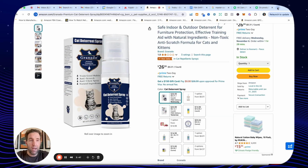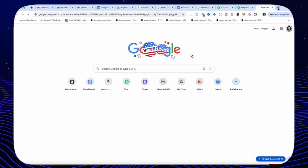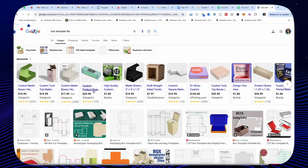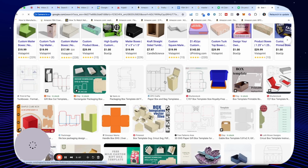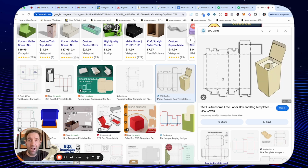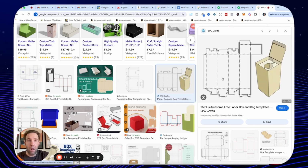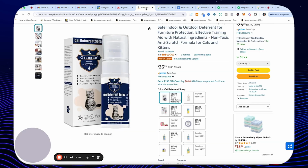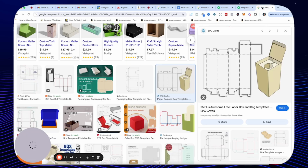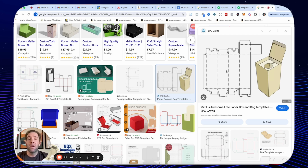Let me see if I can pull open an example. Box template file, just so you can see what that looks like. It's basically, guys, just the box laid out flat. Yeah, it's this right here. So it's going to help the designer. It's what's needed for the designer to design each side of your box. So you'll get this from your supplier. Along with it, you would also need this label size. And then you're going to send this box template file and the label template file to the designer.